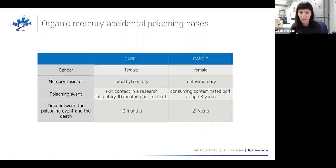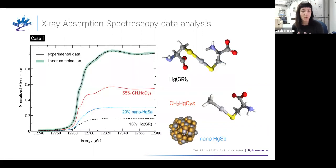Can we see differences? In this research, we used X-ray absorption spectroscopy. So the approach here is that we have this absorbance pattern of the human brain, and then we measure absorbance patterns of different model compounds. So we exactly know what the species of mercury are in it, and then we try by linear combination to reproduce the shape of the absorbance pattern of the human brain with those of the model compounds.